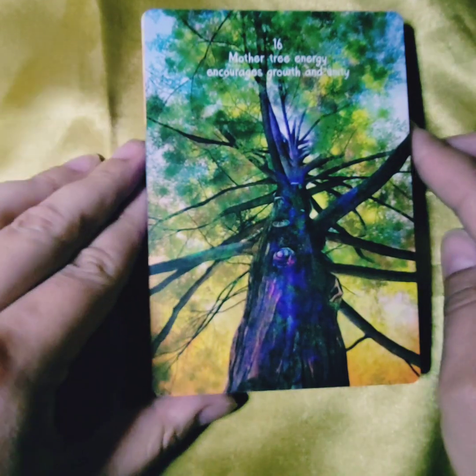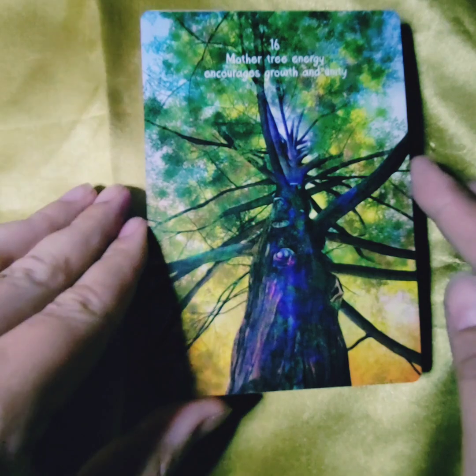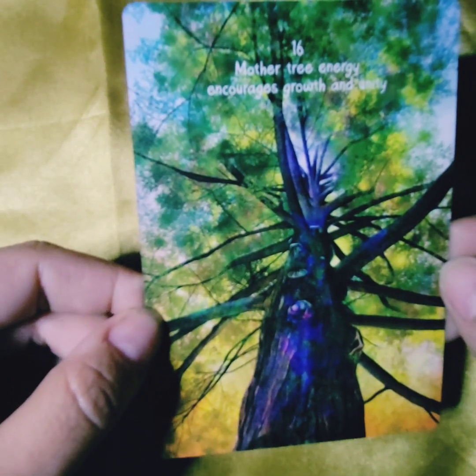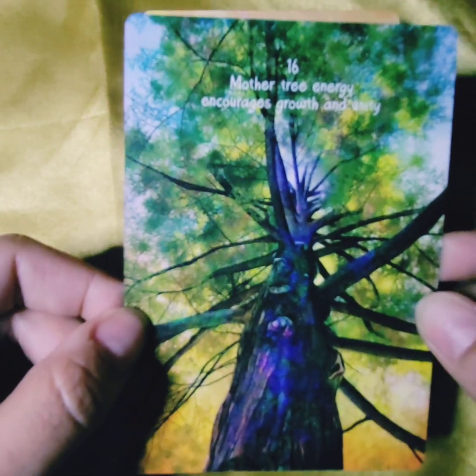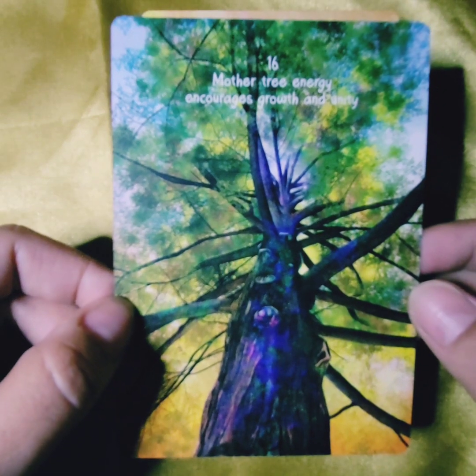Okay, 16, Mother Tree energy encourages growth and unity. I love it. This is a tree I would probably go up to and put my hand on it and take in the nurturing aspects of it.